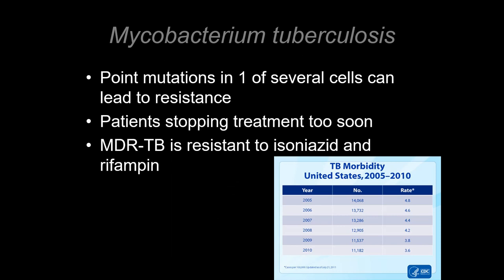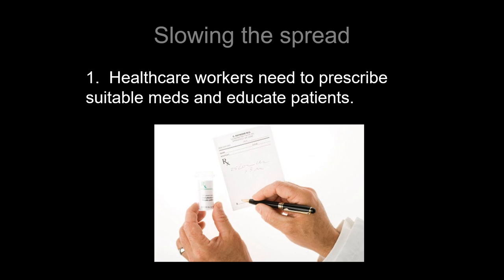Mycobacterium, we talked about this with the first line and second line drugs earlier. Make sure you just get from the slide what you need. And take a drink, hold on.